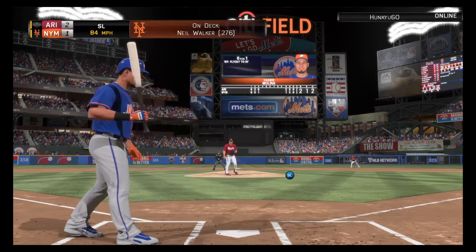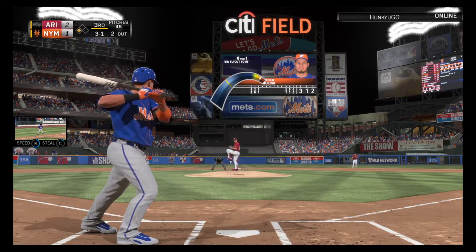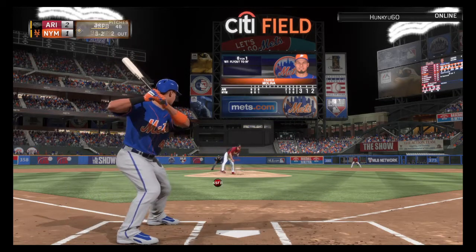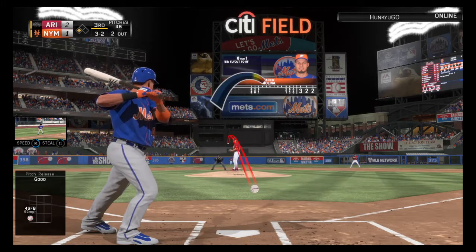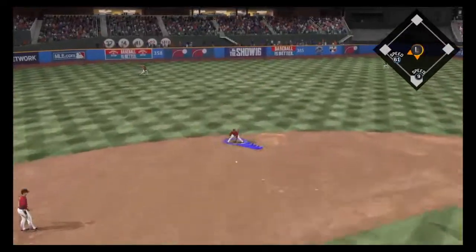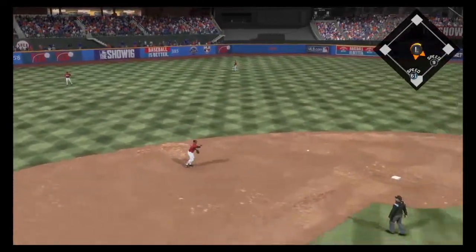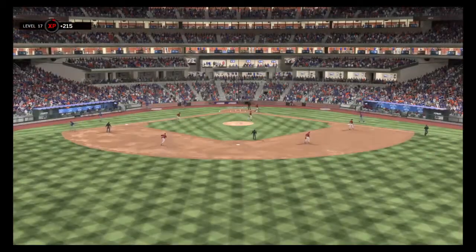A slider that time that runs away. It's 3-1 now. That's in there, and it'll run the count to full. 3-2. Hit on the ground to short. Segura has it. Throw to first will get him easily, and the side is retired.